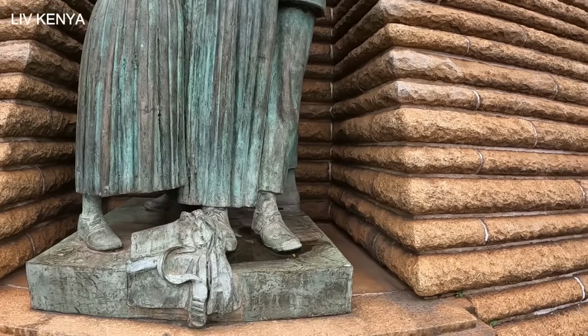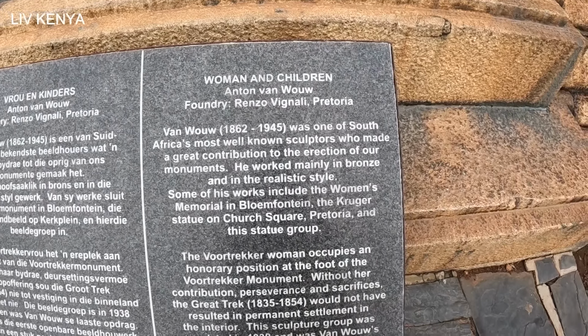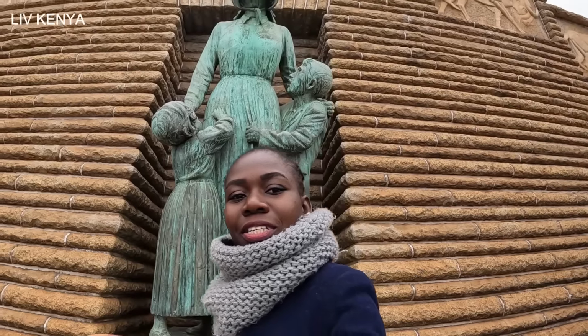So these were trekkers. From reading this now, trekkers, pathfinders, like explorers and all that. I think they were trying to find a better life for themselves and their families. It is such an honor to be here.